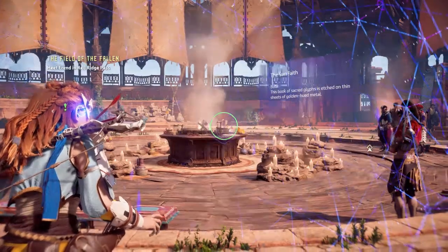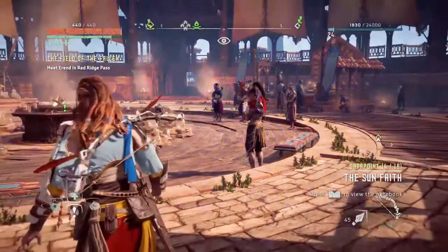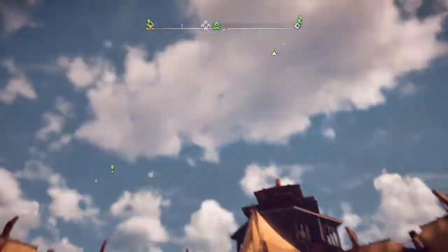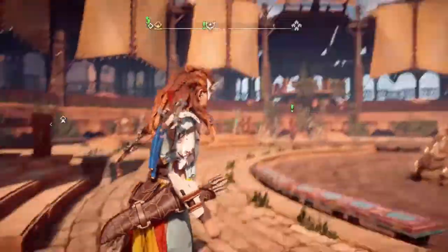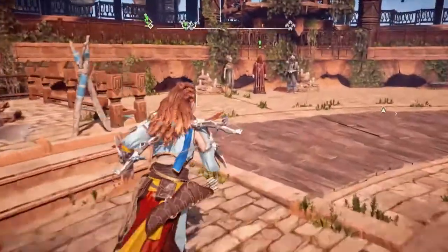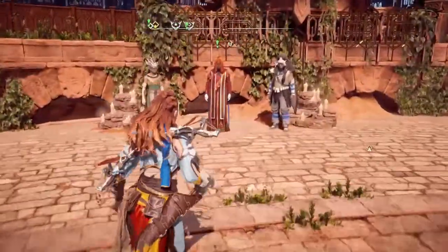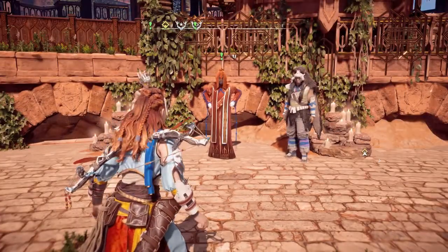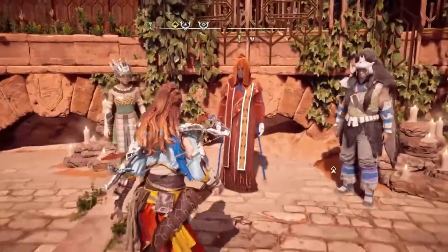Okay, so this is like a temple then, I'm assuming. It's a temple of some sort. Well, let's go over here and see what this guy wants. Looks like a priest. Is that a Nora? No, doesn't really look Nora.